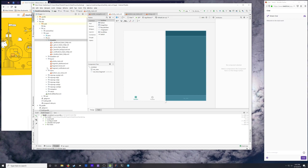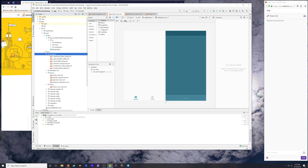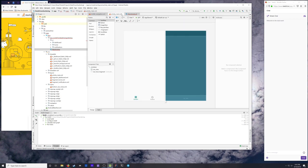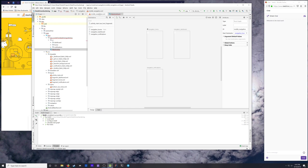So what do we have code-wise? What's been generated for us? Yeah. We have a main activity. We have app bar configuration. Okay, this is annoying. I guess we got a bit carried away there. Mobile navigation. We don't have that. That doesn't exist.